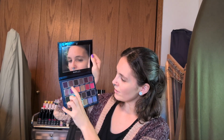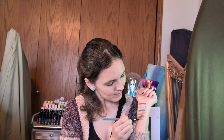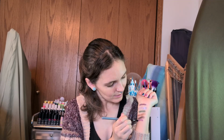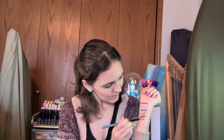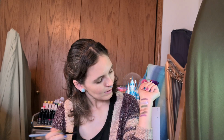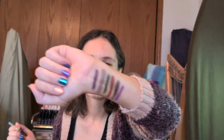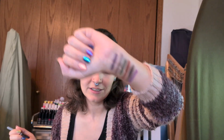This next shade is Beckon. It's a little bit lighter of a purple than the first one we tried, Devour. So let's see what those look like. It's a little lighter. There we go. And this one does have less of a true purple undertone. It's a little more reddish. I don't like it.